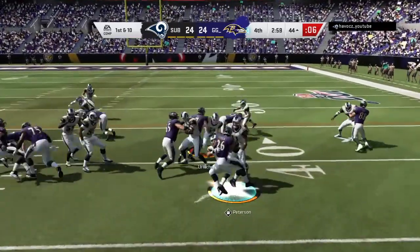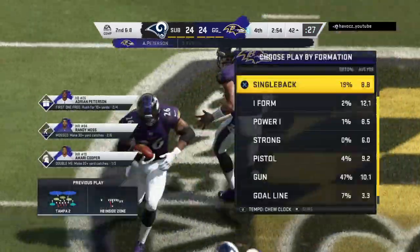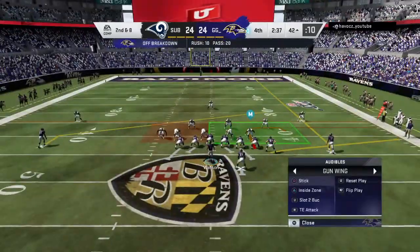Here's Peterson. Cameron Hayward in on the tackle. Well, he's looking for some running room, and there wasn't a whole lot of it there on that play. I think he was lucky to get a couple of yards out of it because those defenders, they were rallying to the football pretty quickly.